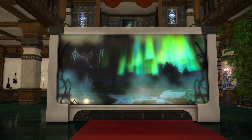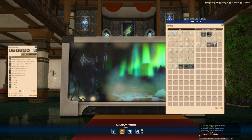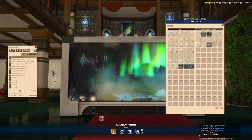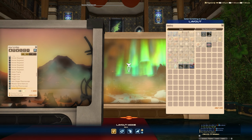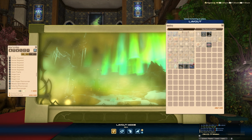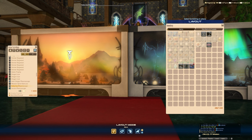But anyway, what do you think about these Phasmascapes? Personally, I think that they are enormous, just like the other ones. But I think they offer some good variety. Personally, though, I would love to see some other zones incorporated in this. Maybe some more recent zones. That would be really cool.